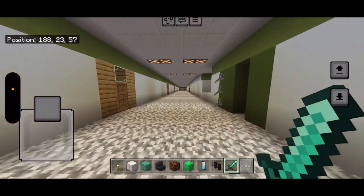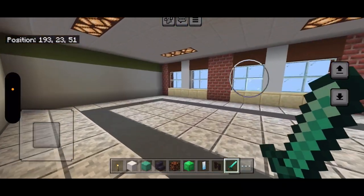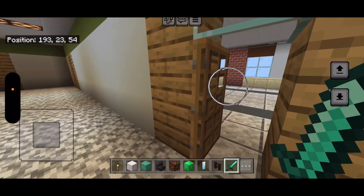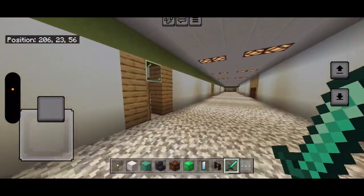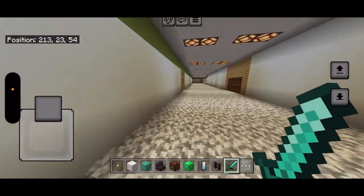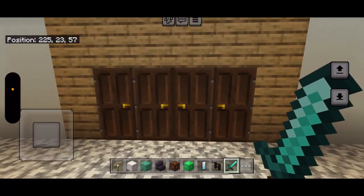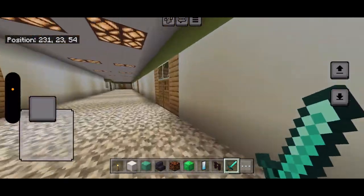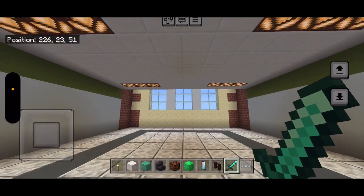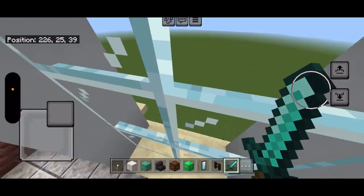So all these classrooms are middle school classrooms, so I never really went in them. There's not really much to tell or show about them. They have grades 5 through 8. And then these are the doors to the auditorium, which we will get to. And this is the very center of the school. You're at the very center of the school right now.